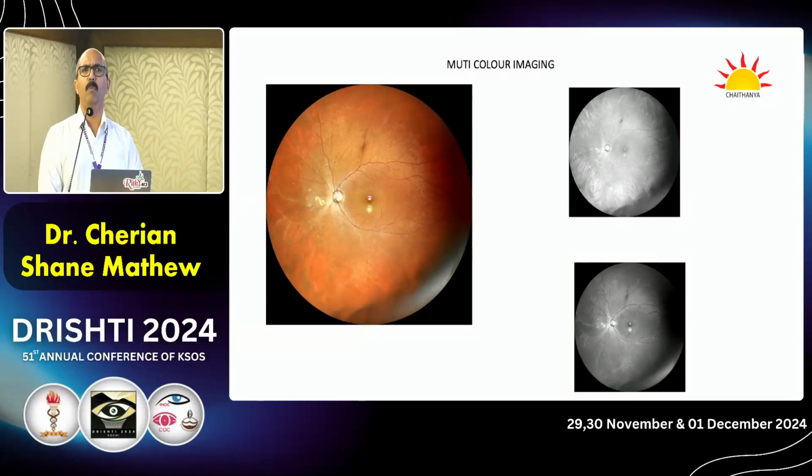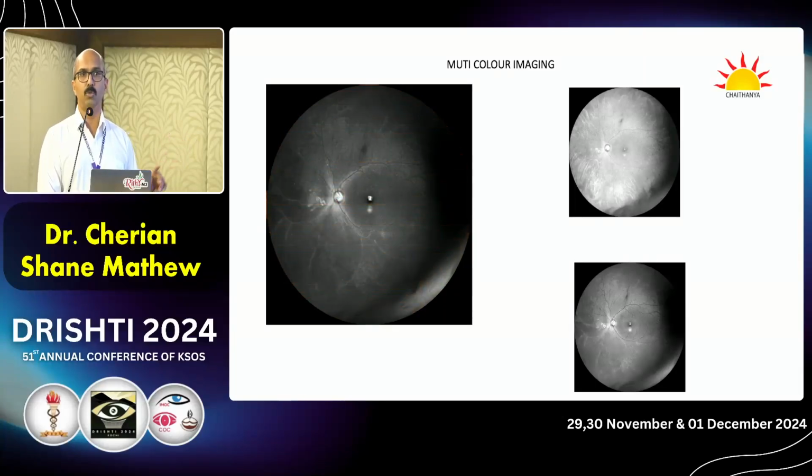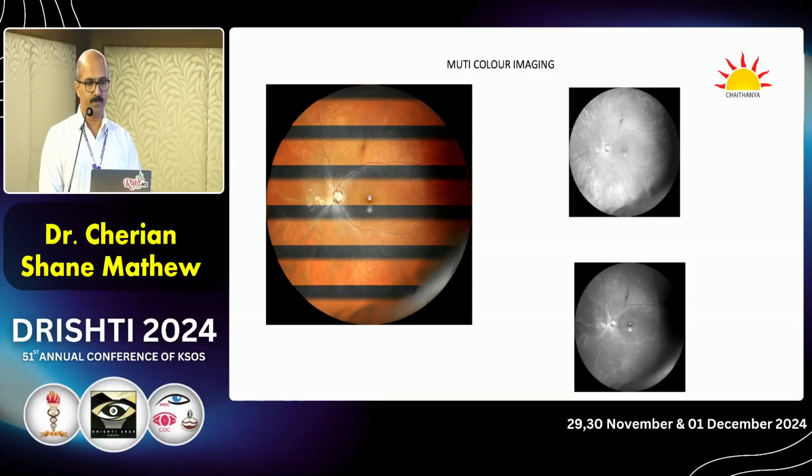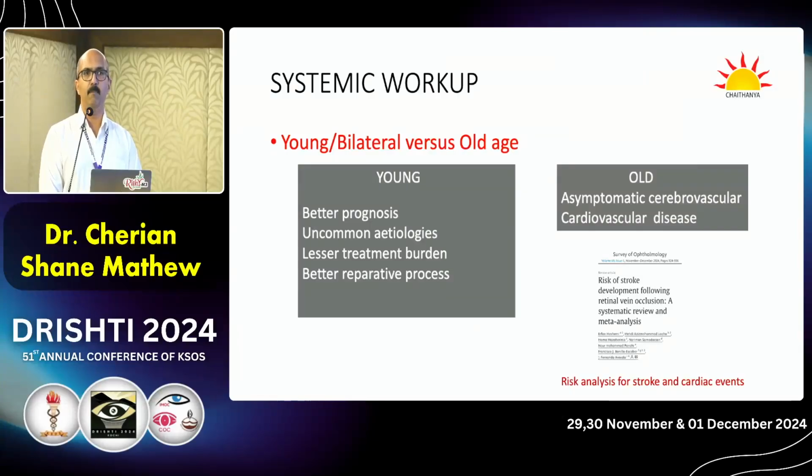Sometimes a normal looking fundus. This is when multicolor imaging actually comes into play. Nearly normal looking fundus. Multicolor images clearly show me the sclerosed veins in the inferior quadrant, telling me that this patient had an old RVO. So it's very important to do a systemic workup, because most of these disorders are associated with a lot of systemic diseases. You can't write up all this investigation for every patient.